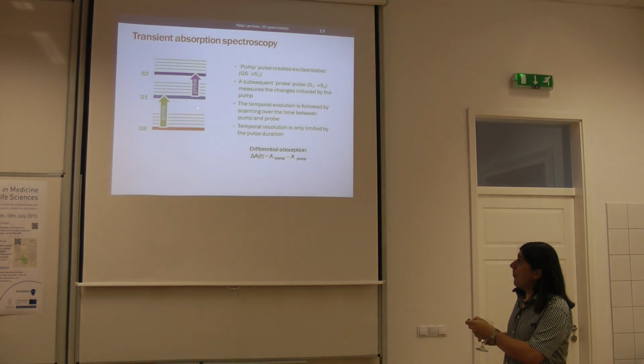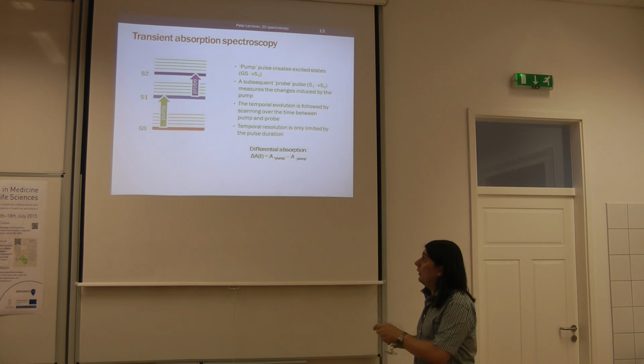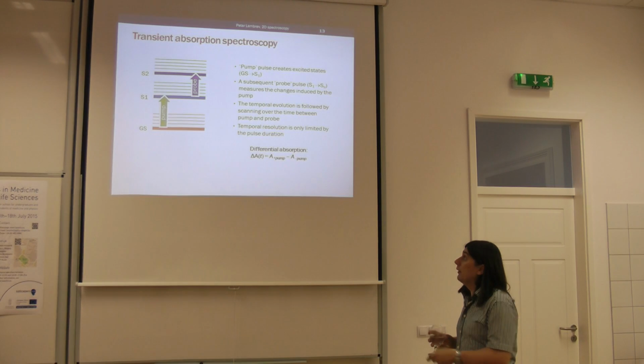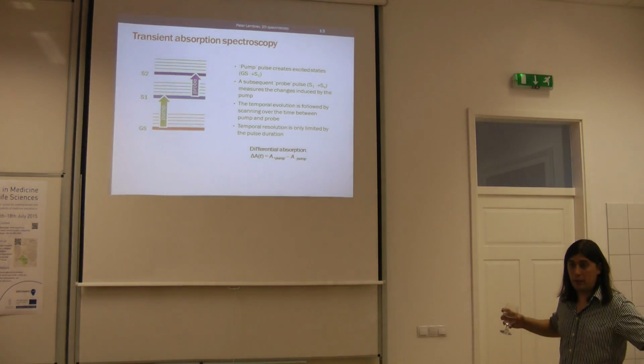And hopefully the energy gap between the first and the second levels will be different. Then, if this gap is different to this gap, we will see the bleach signal and the excited state absorption signal at different frequencies. Okay. For this, of course, we need a broad pulse that has a lot of frequencies.